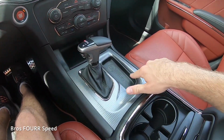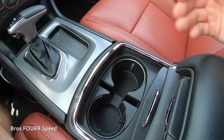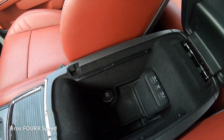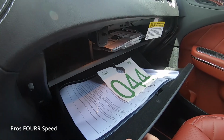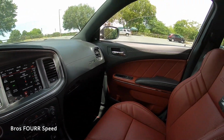There's more of that trim surrounding all of that. Even 2 cup holders right in the middle and a little bit of storage. You could place your phone if it's thin enough. You can cover those up if you'd like to. And then right in the middle is the leather wrapped armrest. There's a lot of space along with a 12 volt, 2 USBs and an auxiliary, so you can charge electronics from the center area. And then the glove box with the split style design has even more storage.